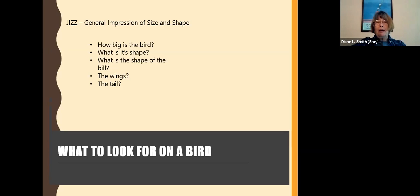And then there's, what about its shape? Is it long and thin? Is it short and round? Does it have kind of shoulders when it puts its wings up, like this? And what is the shape of its bill? The shape of its bill will tell you a lot about the type of bird that it is. And what about the wings? Are they pointy? Are they rounded? And the same with the tail. So all of those characteristics will tell you a lot about the bird and help you identify what it is.